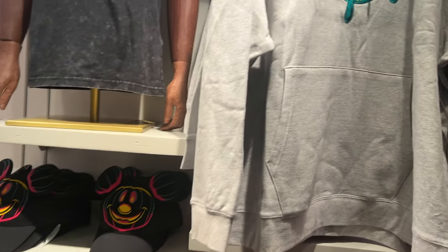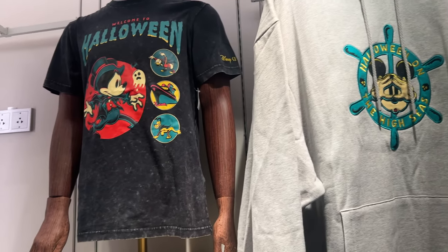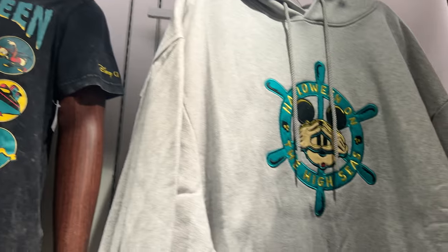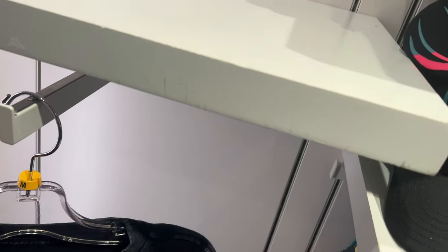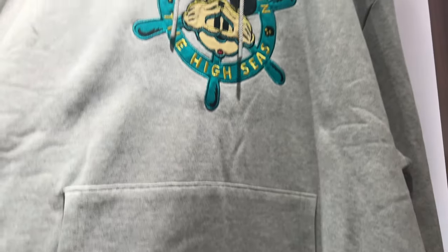Wow. Yeah, I definitely don't want to buy another spirit jersey, but they have a nice jumper. That t-shirt's lovely. We just got a Halloween t-shirt though. Yeah. $29.99. Yeah, that's it. I don't need another Halloween t-shirt. The jumper is gorgeous, though. I don't need a jumper either, though. It is crazy in here right now.